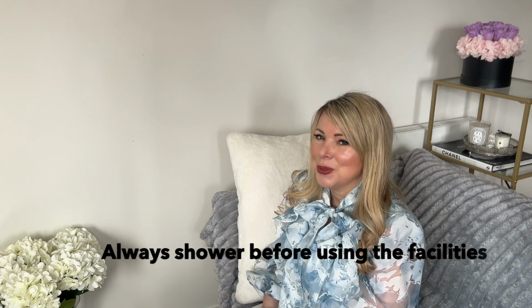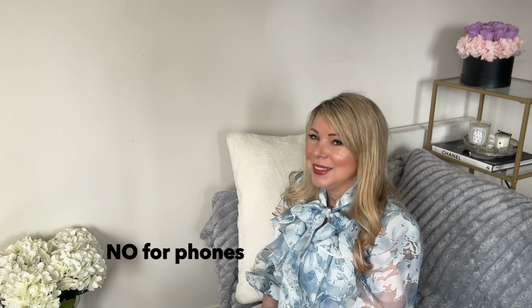Always shower before using the facilities. This is especially important before going into pools, saunas or steam rooms. It's more hygienic and also part of proper spa culture. No phones. Ideally, leave your phone in the locker. If you must have it, keep it on silent and don't take calls or photos. It's not the place for selfies or scrolling, just for relaxation.